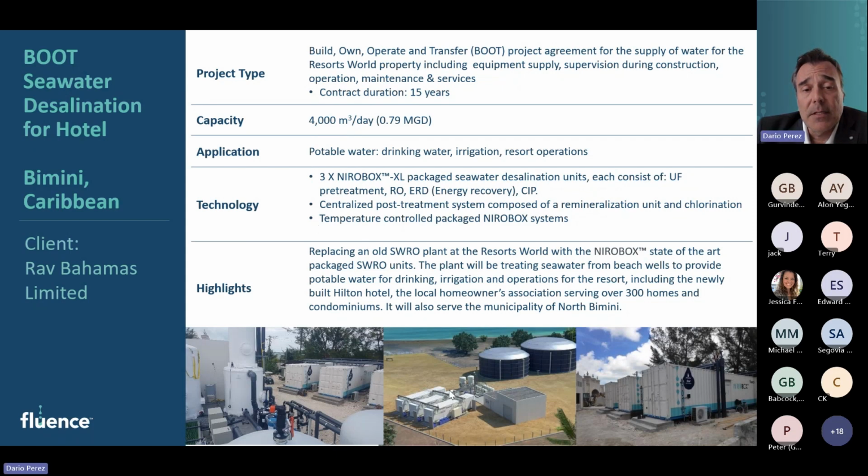As you can see, this is a picture of the plant. We're located next to the sea. We have a beach well, and we dispose of the brine in a deep well, and we just supply water from these two tanks that you can see here in the render. You're welcome to come and visit this plant anytime you want.